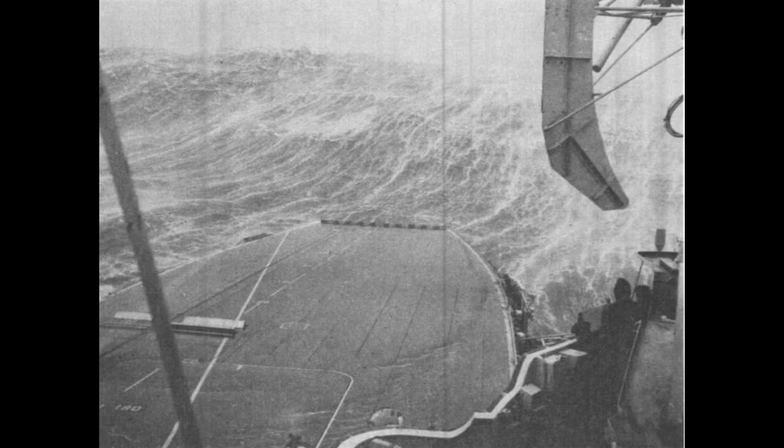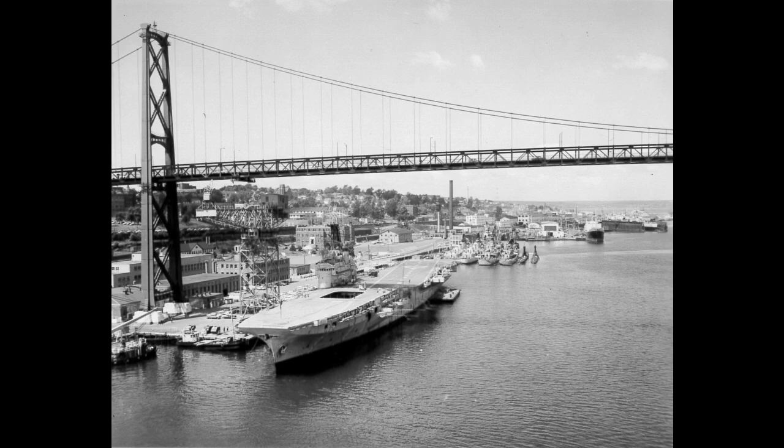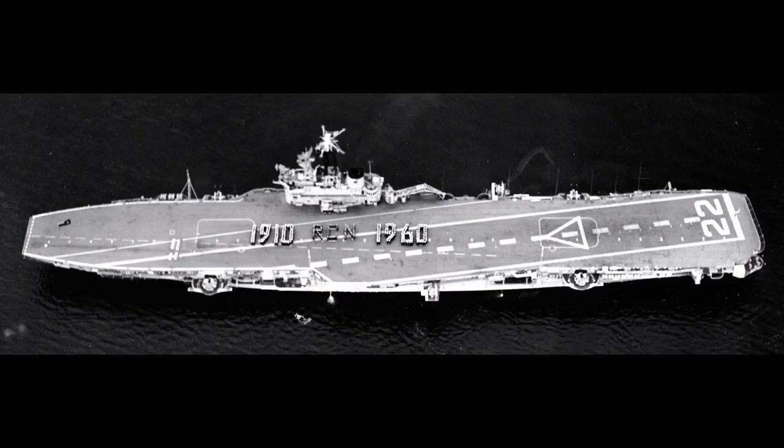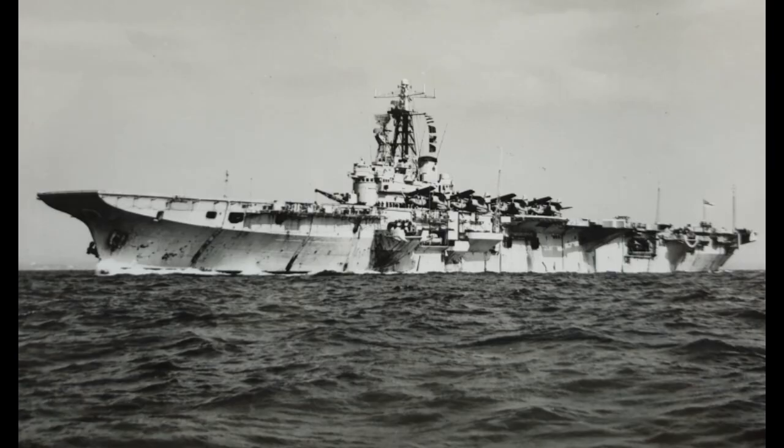Because of this damage, she was in refit from January to March of 1960, at which point the ship returned to her old duty, with a break to celebrate the 50th anniversary of the Royal Canadian Navy. For the rest of 1960 through 1962, Bonaventure continued her usual work. There were breaks, like helping fight forest fires in August 1961, as well as two notable landings in mid-1962.